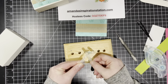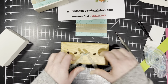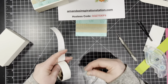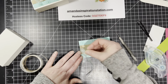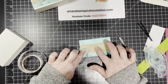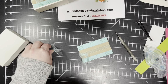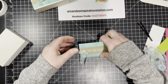And then I'm just going to cross it like I'm tying a knot. And that is exactly what I'm doing. I'm tying a knot. And then we have this cute little bow. I'm going to attach it with, and this bow is a little bit smaller than my other bow, but that's okay. I'm just going to attach it there with a glue dot, and then I'm going to go ahead and snip those off because we don't need those. All right, so there's that.